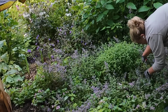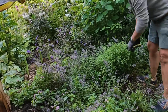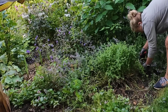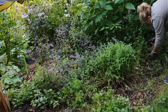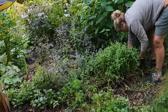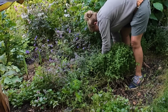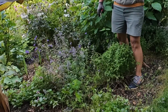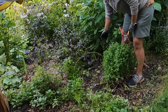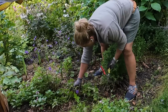Then there was more Nepeta to take care of. Now this is Junior Walker, I believe, and it's big and it's been flopping for a long time. And you can actually see in the middle of this plant that the center was already putting up a ton of new growth. So it was very easy to see where to cut. I just had to get all those straggly bits out of there. And of course, there's always a few weeds around, and as long as I'm down there, might as well grab those.